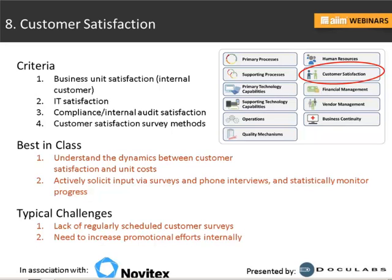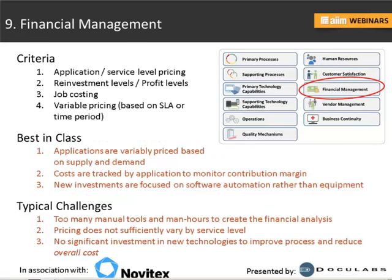and so on. And so the typical challenges are many of you folks probably don't have regularly scheduled customer surveys and then don't statistically analyze where the problems are and so on. As part of this is your marketing and sales efforts, right? And also your product management, learning what new capabilities are required and so on.